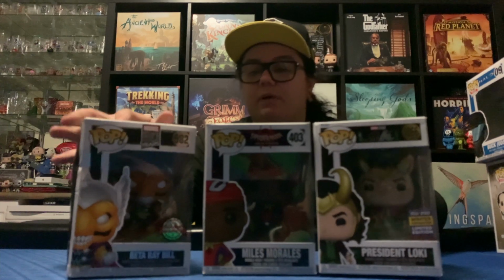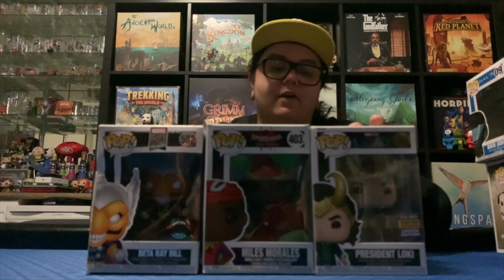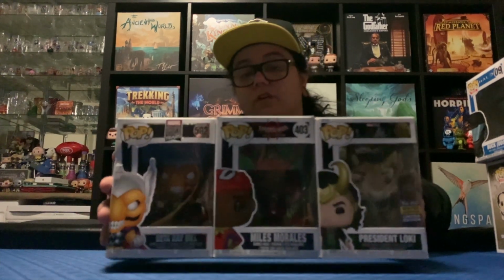Damage is pretty bad, but it's not for retail anymore. I struggle to find one for retail if it is. So these were three cool ones I was happy to get. Mostly the Miles Morales. I think that's such a funny suit. And the Loki one I've been eyeing off. I know it's only $15 brand new at the moment on Popcultcha. But for $5, it's just one I want in the collection, so very happy with that.